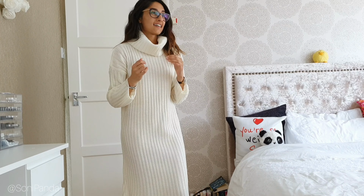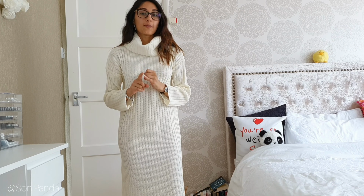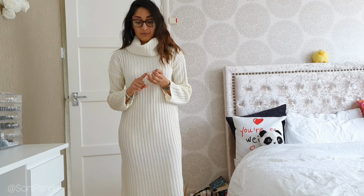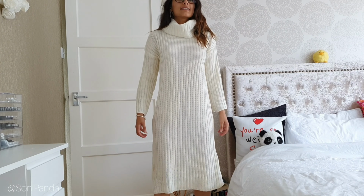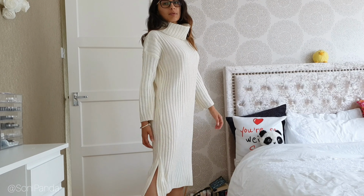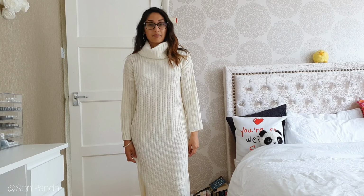So I'm not gonna lie, I am wondering why I got this piece to try. One, it's so hot at the moment, and I don't know why I'm in this thing. I'm actually baking right now. Two, it's huge. This thing is huge. Like, this goes way past my knees. It's got a bit of a split, but it goes way past my knees, and it's like something you would wear to bed, but thicker.